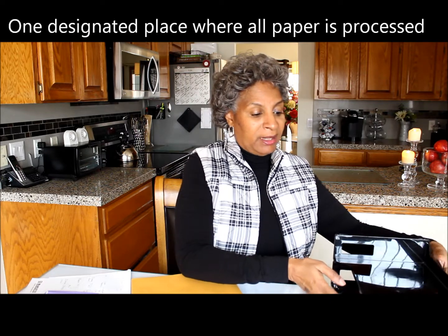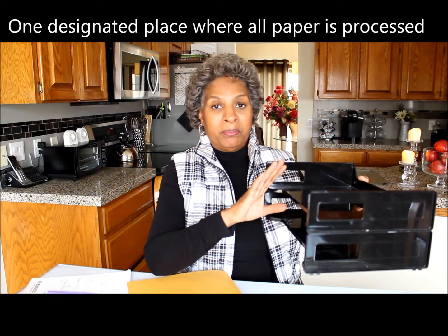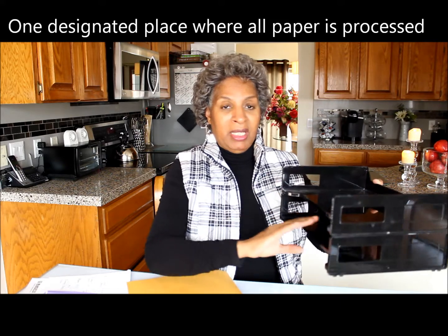Okay, with paper clutter, there's a few things that you need. First, you need space, a space for managing the paper. And in that space, you want to have something like this, where you can put papers that require action and papers that require filing. Okay?